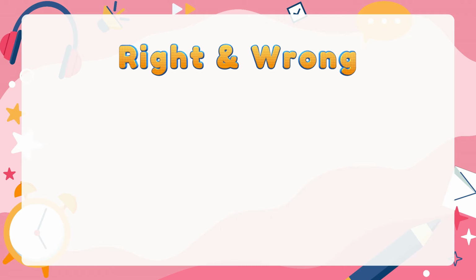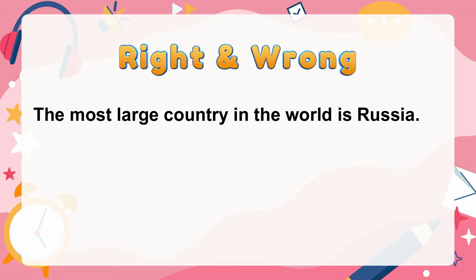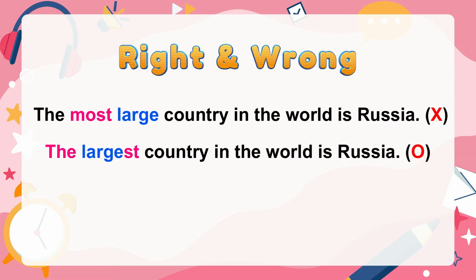The second one says, the most large country in the world is Russia. The adjective large is just added to EST. The correct sentence is, the largest country in the world is Russia.